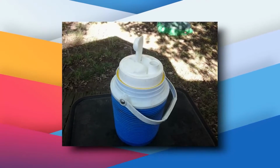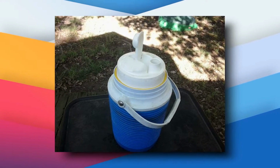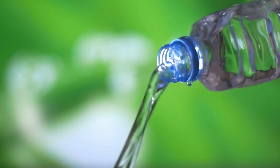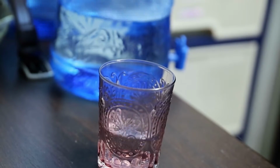The water jugs are actually built to withstand freezing temperatures, so you don't have to worry about them cracking and leaking all over the place. And as an added bonus, instead of dumping the water out once they melt, you'll have a couple of gallons of the most refreshing water imaginable, which will be major welcome 24 hours into your camping trip.